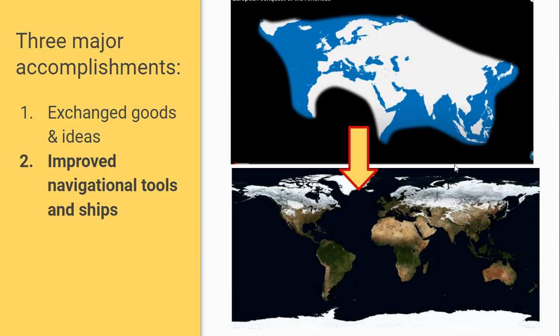The next accomplishment was that they improved navigational tools and ships. On the top, you see a map that shows the whole world according to Europeans before European exploration. Before they went out and discovered Australia and North America and South America, they literally didn't know it existed.